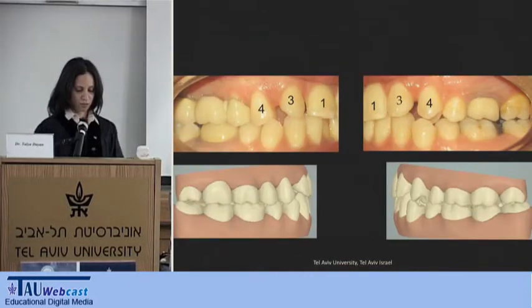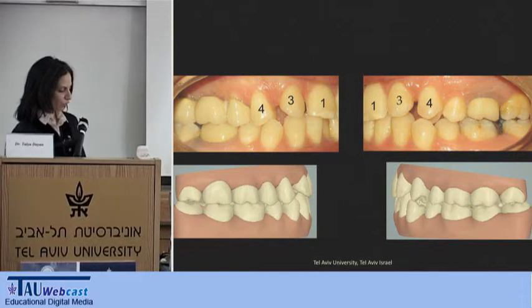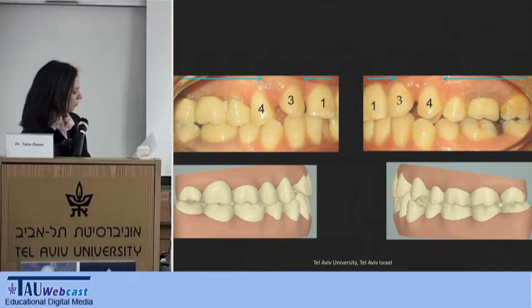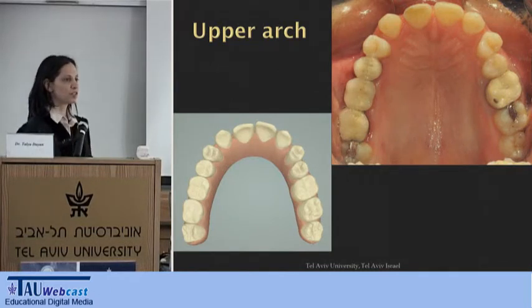Usually when 2 lateral teeth are missing, we expect 14 millimeters of space. In this patient, some of the space has already closed by the back teeth moving forward and by the front teeth moving back. His malocclusion is class 2. In the upper arch is slightly asymmetric.